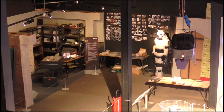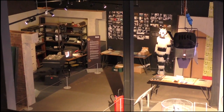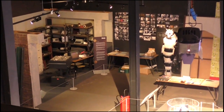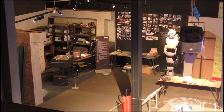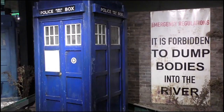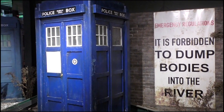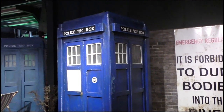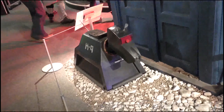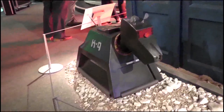I then find myself immersed in the world of 1960s television production, with one corner completely dedicated to memorabilia from the First Doctor's era, including a copy of the first ever Doctor Who annual, and a recreation of the original police box in brilliant blue with its white windowsills. Sitting below the Fourth Doctor's police box, parked alongside the First's, was his faithful companion, K-9.